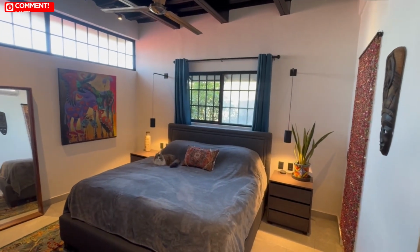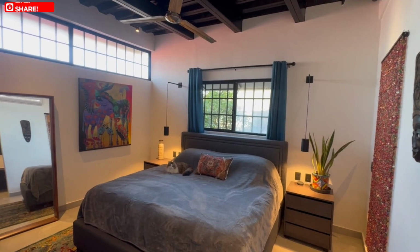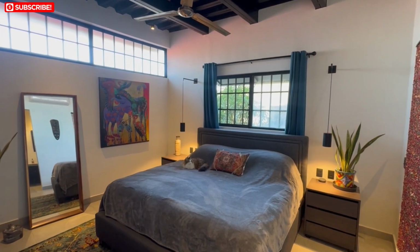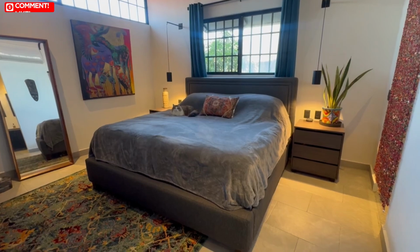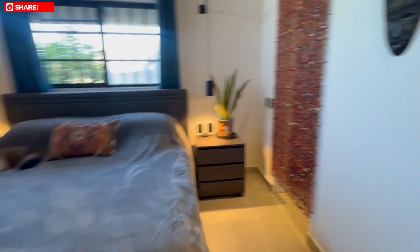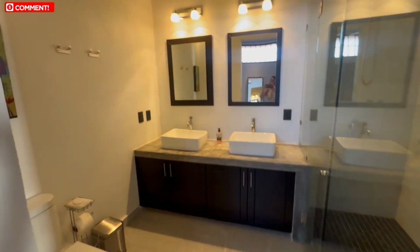Okay, so this is a primary, and I'm gonna say a primary because I really don't know if I would choose this or if I would want to take the top level, because the top level has incredible views. But this is what the current owners are using as their primary. This is a king size bed, just to give you a feel for the space. And like I mentioned before, you do have an ensuite bath here.